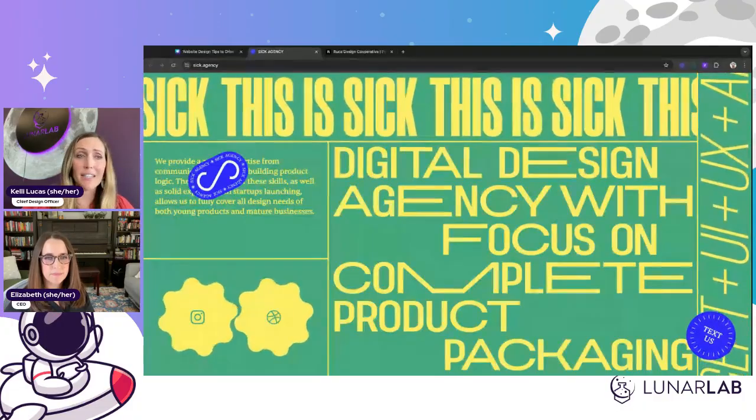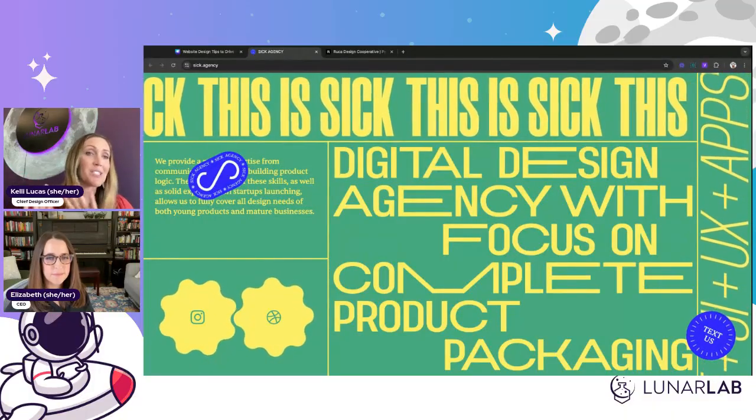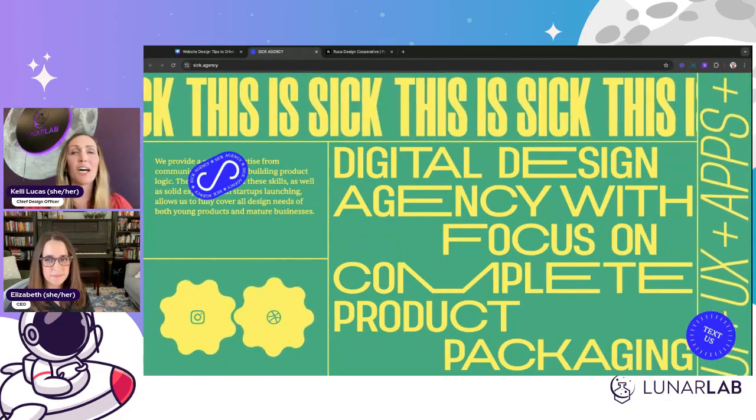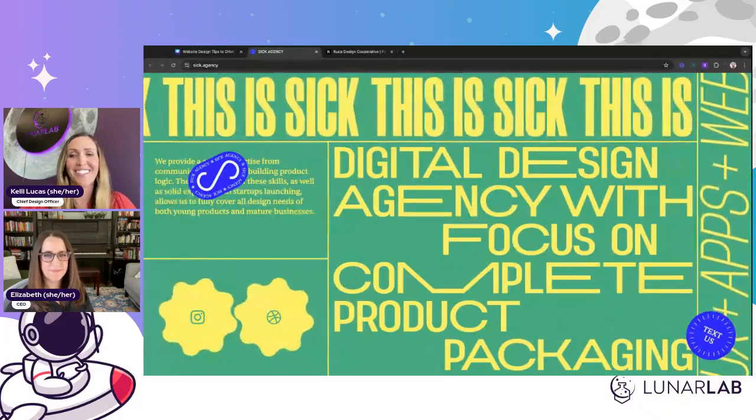Again, it's not the prettiest site, right? I think they could use a little bit more space and padding and white space in their product, but it seems to not be affecting anyone. They're still spending billions of dollars every year.